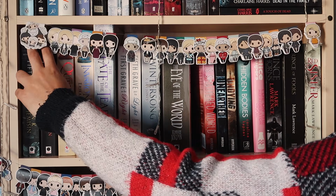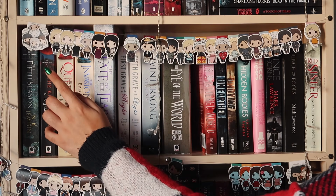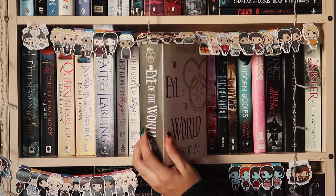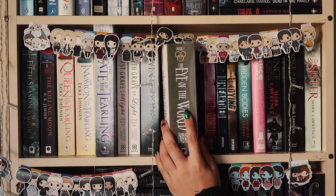We have some adult high fantasy. We've got 2 of the N.K. Jemisin first books in series, the Dreamblood and also the, is it the Broken Earth? And of course we have Eye of the World, which I still have not read and really want to, so I can watch the show.